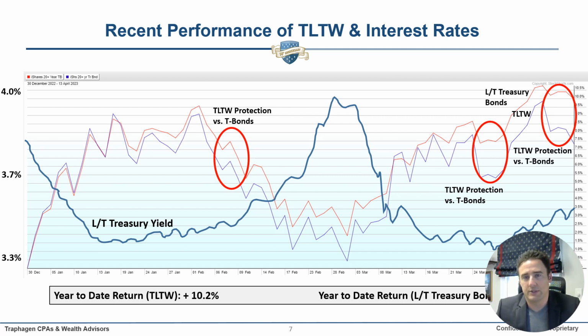But what these red circles indicate is that any time interest rates go up and the value comes down, TLTW does perform better. So there is some protection, even against rising interest rates, versus just holding the bonds. That's because we're continually bringing money in from selling the calls. The other thing I want you to notice is year to date, a short period of time, but so far, because we're yielding more, getting more money by selling the call options, TLTW has returned about 10% or so, while just owning the bonds themselves has returned about 7% this year. So it does protect you to an extent if interest rates go up and prices come down, versus just holding the bonds, and it has the potential to earn more because we're earning the option yield as well.